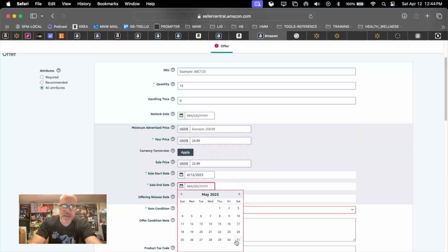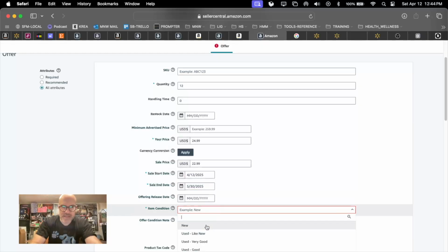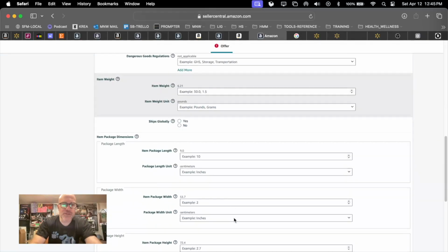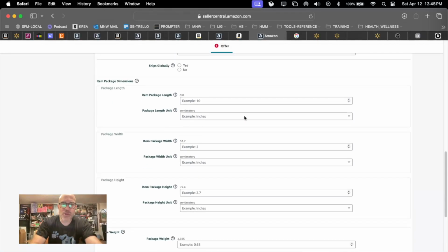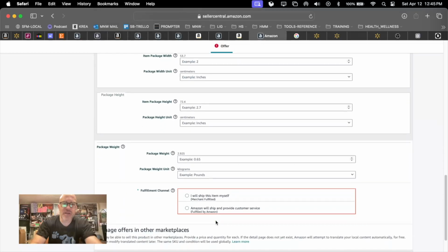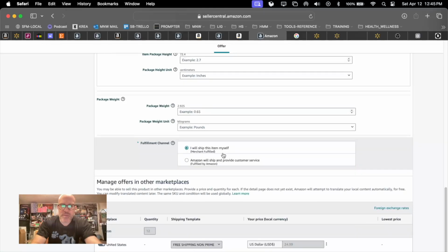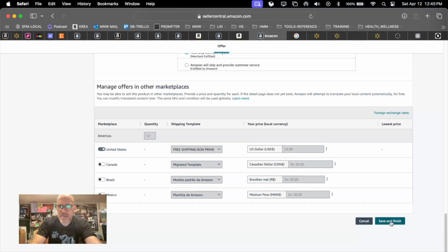I usually go out 30 days. And then we're sending a brand new unit. For right now, we're going to just leave the rest of this stuff blank. You can go in and fill out some of this stuff. I have done it to see, does that help with throughput? Does it help with winning the buy box? I really haven't seen one way or another, but there are a lot of different data points that you can add. This one, I'm going to be shipping myself. We're not going to ship this into Amazon right now. And we're going to hit save and finish.